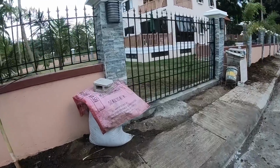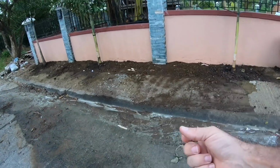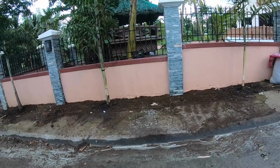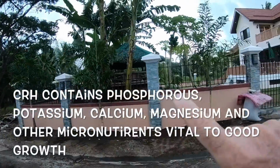carbon ash mixture, whatever this is called, and you could feel the consistency of the soil. It will absorb the water a little bit better, and of course that ash inside there is one of the main ingredients that you need for giving soil some nutrients. So they look good. I think they're going to do well.